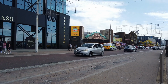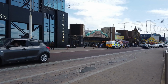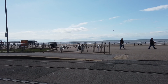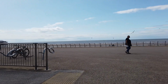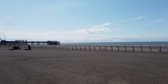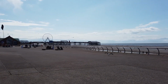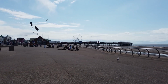What else do you do when you're retired? And like I said, my knee is getting better now, so I will be venturing further out than just here. I'll try and get out down South Shore a bit more. I want to go down St. Anne's and Lytham Way as well. So yeah, we will be heading down that sort of way. Get myself a bus down there. Go up to Fleetwood as well.